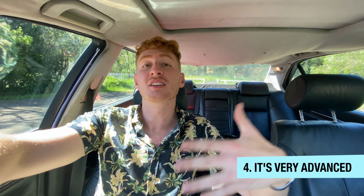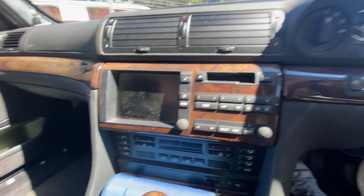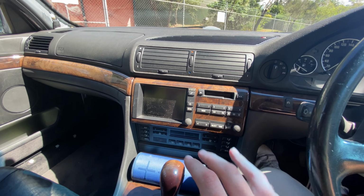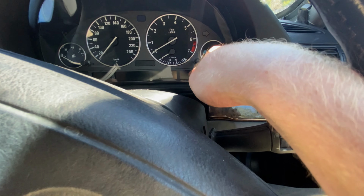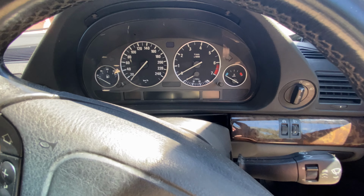Now the 7 Series was the most luxurious, most advanced model you could buy from BMW in the 90s, and as such came with a bunch of really cool things like this infotainment system. Now bear in mind this car came out in 1995, but you could watch TV on this. Up in here, all of these screens showed trip information and data like that, and probably the coolest thing from any 90s BMW, a BMW car phone.